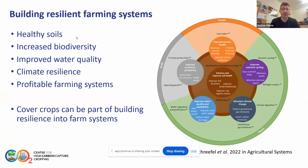way we can look at trying to build resilience into our system, be that through what I've put here, some things like healthy soils. So as we've just been discussing, trying to build soil organic matter in the soils, trying to improve the soil structure to aid drainage, increasing biodiversity, so we can be a bit less reliant on inputs for pest control. There's a big emphasis at the moment around our water quality, and trying to keep the water as clean for drinking water and other uses. And then there's building the climate resilience, and more importantly, I've put it last, but it really shouldn't be last, but it's maintaining profitable farming systems as well.